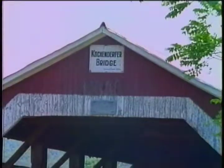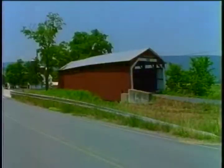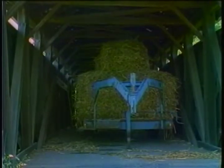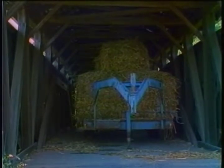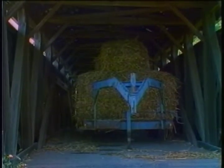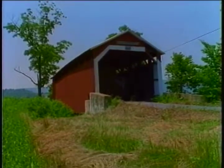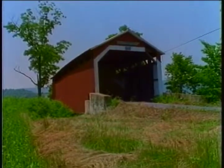The Kokenderfer Bridge crosses the Big Buffalo Creek and sits parallel to the bridge that replaced it. It makes a perfect place to store a load of hay. The bridge was built in 1919 at a cost of $2,400.